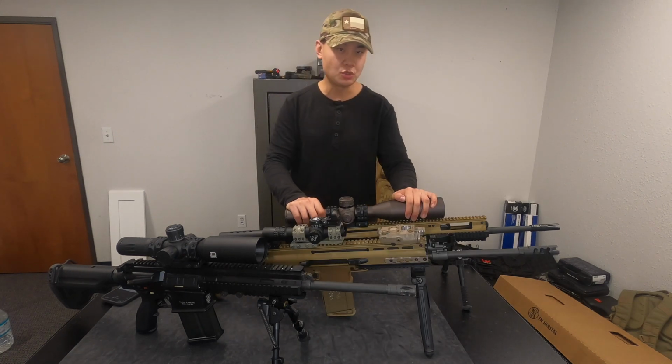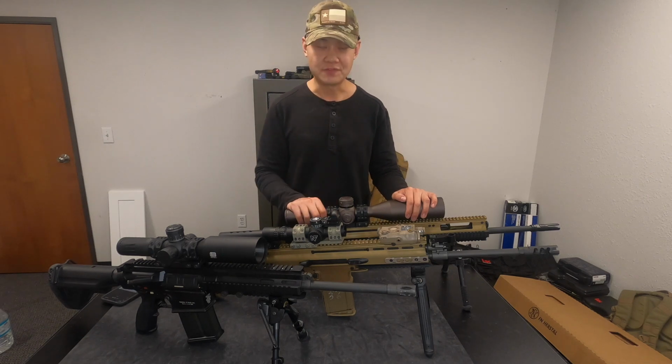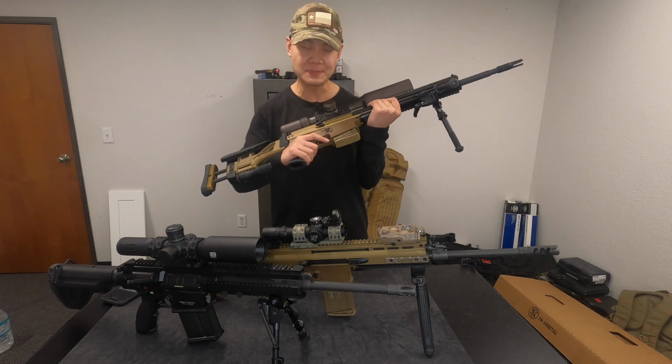Another main factor which can affect accuracy, I think, is the trigger. For the factory trigger, you get the best trigger on SCAR 20s. Actually, it's a gasoline trigger. It's extremely short and crisp.